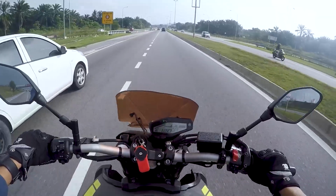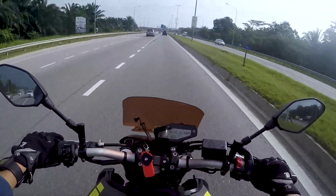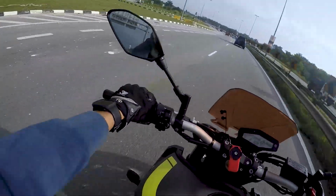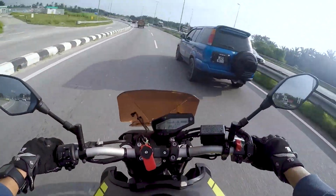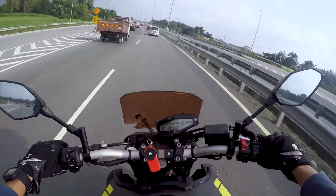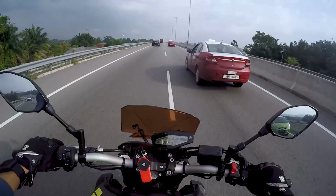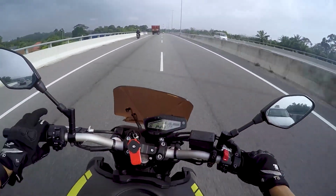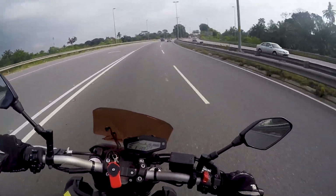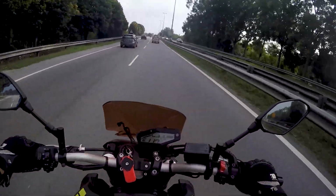Oh, I think the problem is I cannot close. Aku risau aku punya handset jatuh. The other thing is the mount yang aku letak ni dekat sangat dengan my visor. So I'm having a little bit of a problem dengan nak tutup the visor.